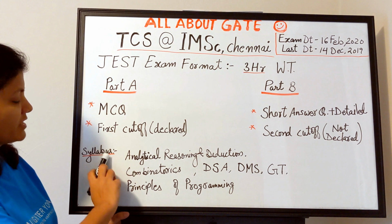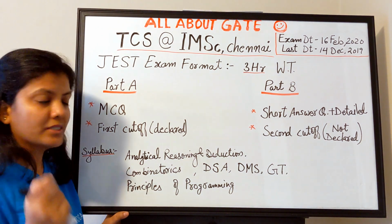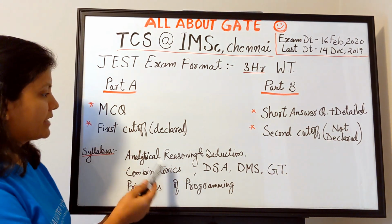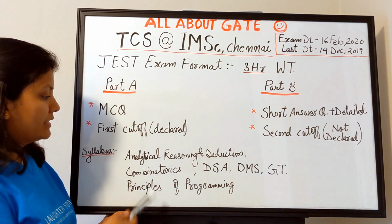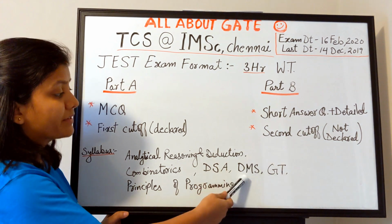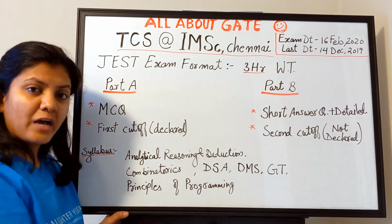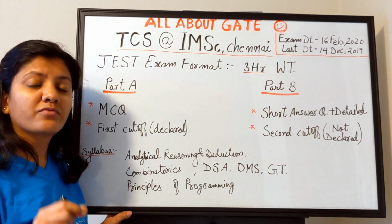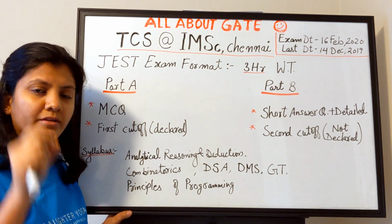Now I have mentioned a few things about the syllabus. On their website they have put some sample questions, and they have mentioned a very detailed syllabus. It says that they are going to check the analytical and reasoning deduction by the candidate. There are going to be combinatorics questions, data structures and algorithms, discrete mathematics and structures, graph theory, principles of programming. In fact, they have listed certain standard book names from where you can take your study. You can read from there.